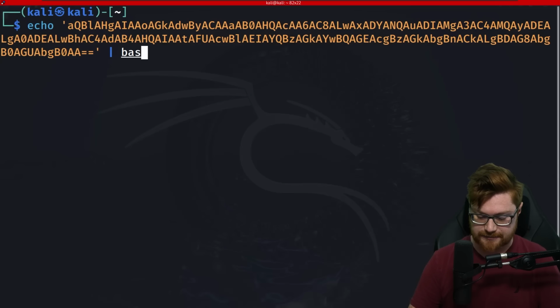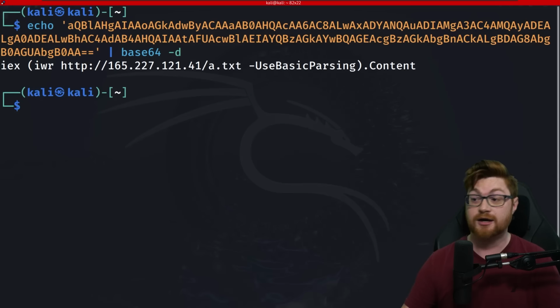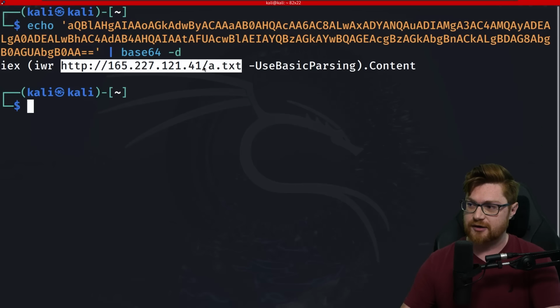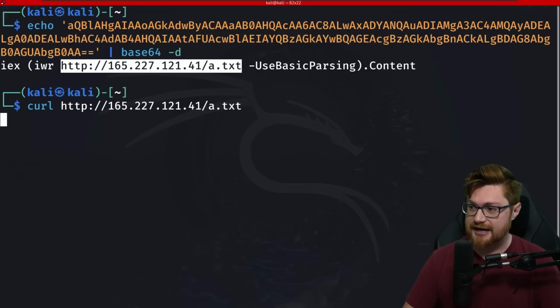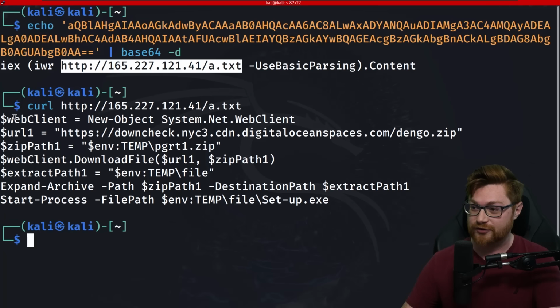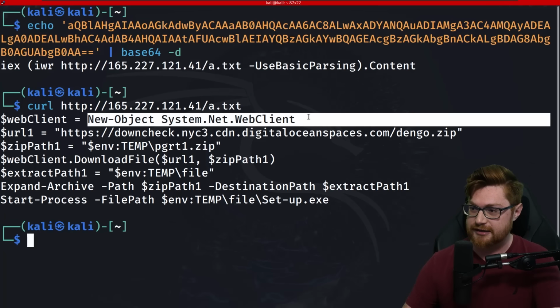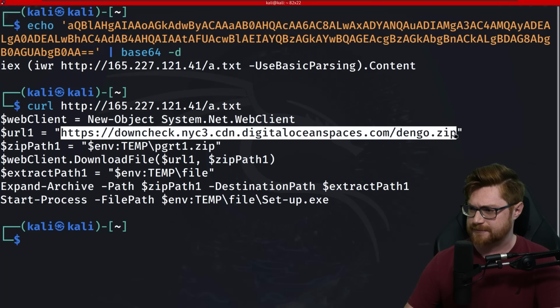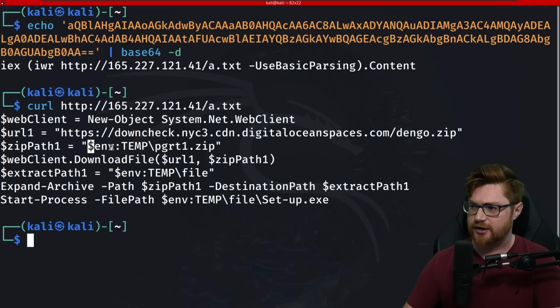We'll paste that in, base64 -D, and with that, a little bit more PowerShell actually being executed. IEX, that invoke expression alias, IWR, that invoke web request, and a new little lure here, where it's pulling down an a.text. Let's see if this is still live. Let me curl that, and it is. Okay, so a little bit more PowerShell here for us. We've got a web client object created. We can see it's grabbing a URL with a dango.zip, peculiar, staging that in our temporary directory.